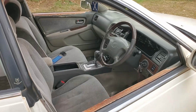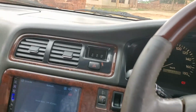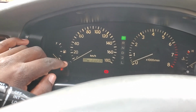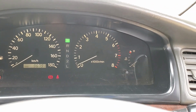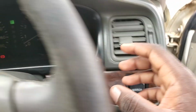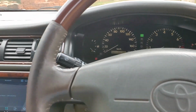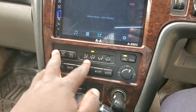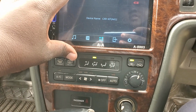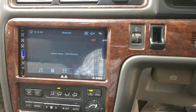So yeah, let me take you inside once again. This is the interior, and this is just for the trip, and this is to dim your dashboard. First put the lights on and then you dim the dashboard. Your AC controls are over here. This is the TV. You should check the video of this TV, how to operate it.